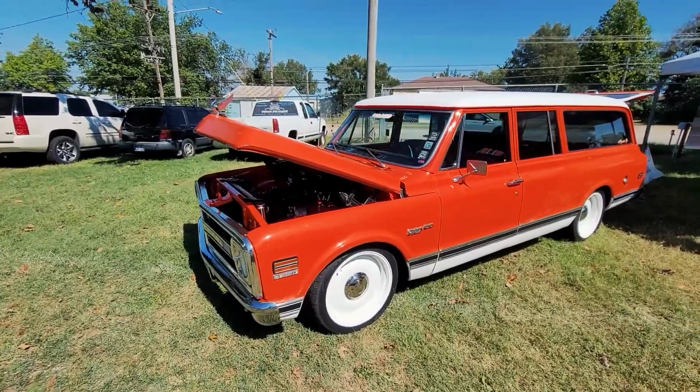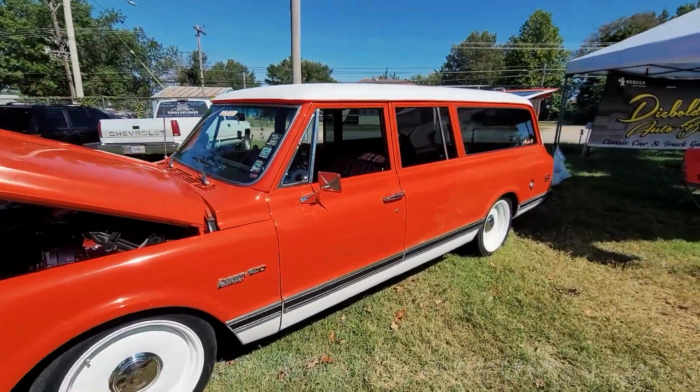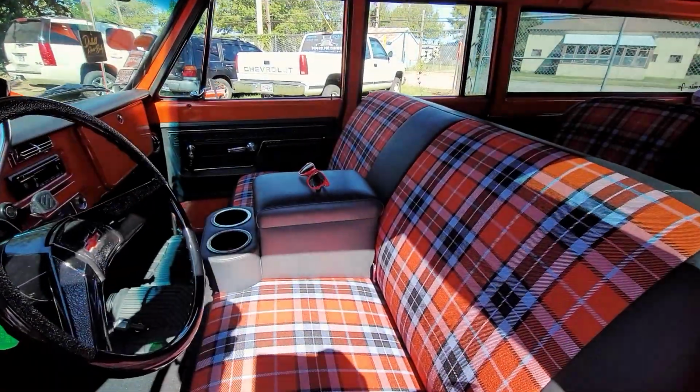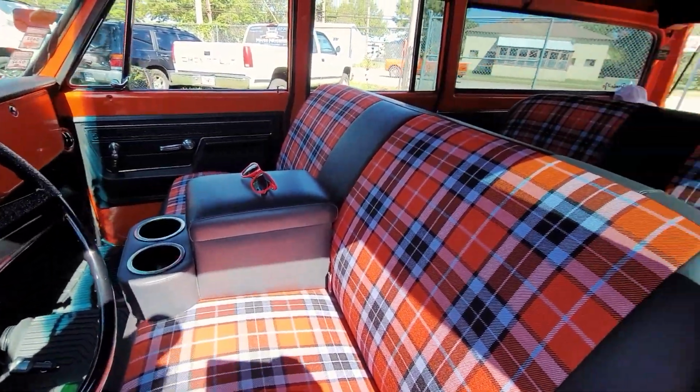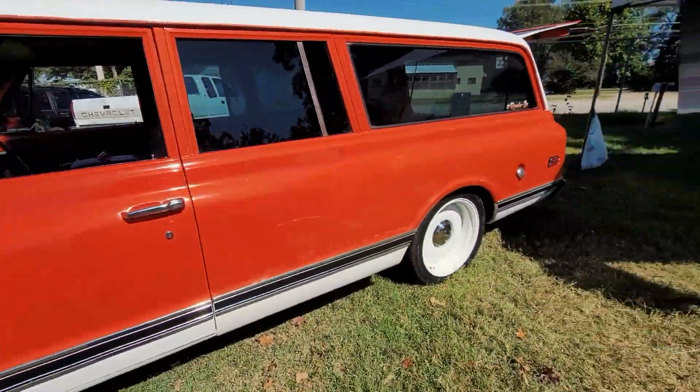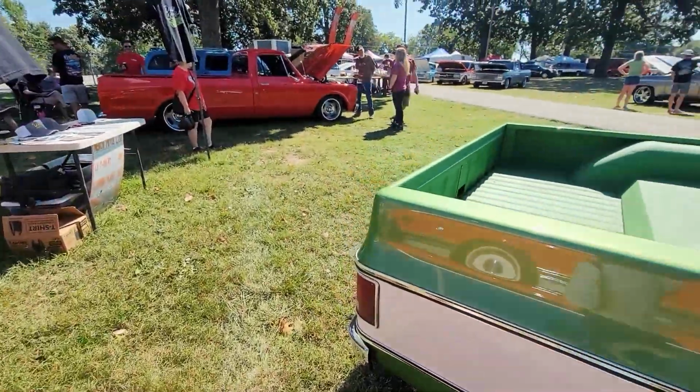Looking for truck number 275. Truck number 275. That's some nice interior. I like that plaid. Truck 323. Truck 275. Truck 323.